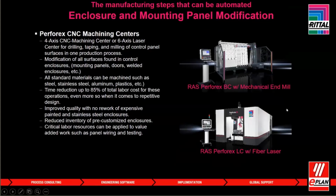This is essentially a piece of equipment specifically designed for panel builders to modify enclosures and back panels, and it employs a mechanical end mill to do the cutouts of things like filters and fans. So both of these machines can drill, tap, and cut out larger openings in the material, and we can work on any surface of an enclosure, say a 3D welded block box. Both machines are fully capable of that.